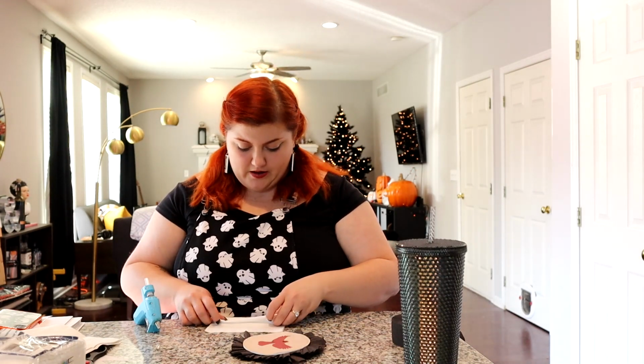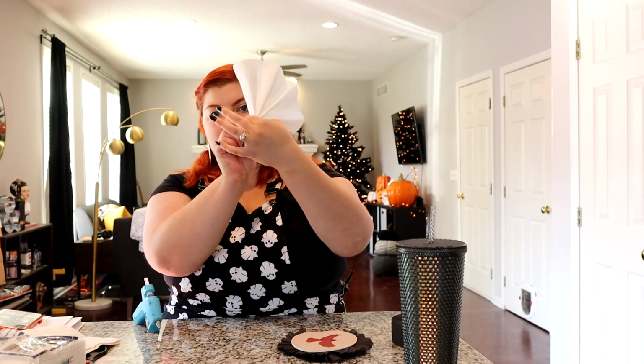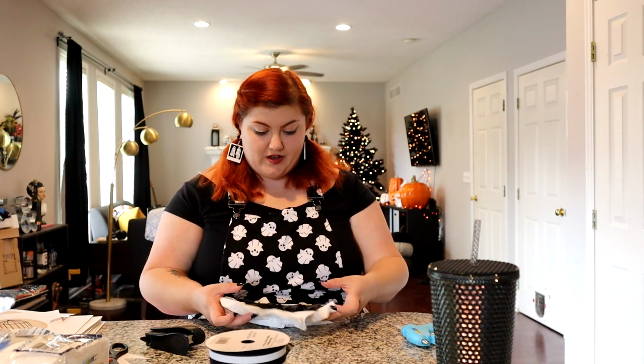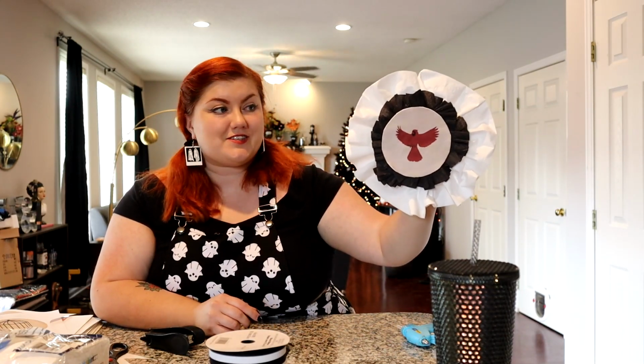Front, back, front, back. And then you're gonna fan them out like that. And then you're gonna staple the bottom here and make 4 of them total to make a circle. So 1 second, we'll do that. And then when you're all done, you staple the edges of the napkins together and glue it all to the back. And this is what you come out with. Aren't those beautiful? It's just like a little rosette, very dainty, pretty.